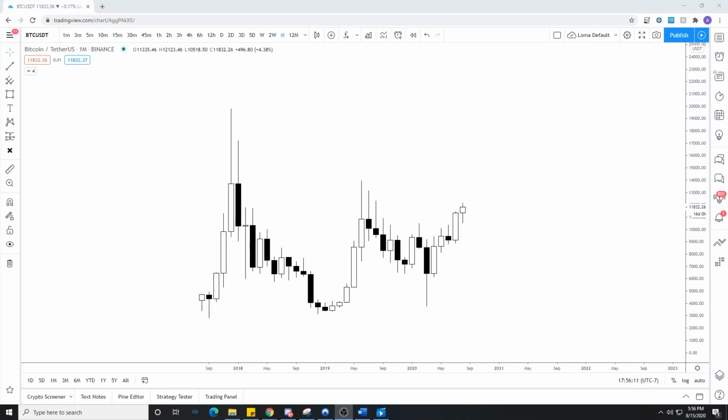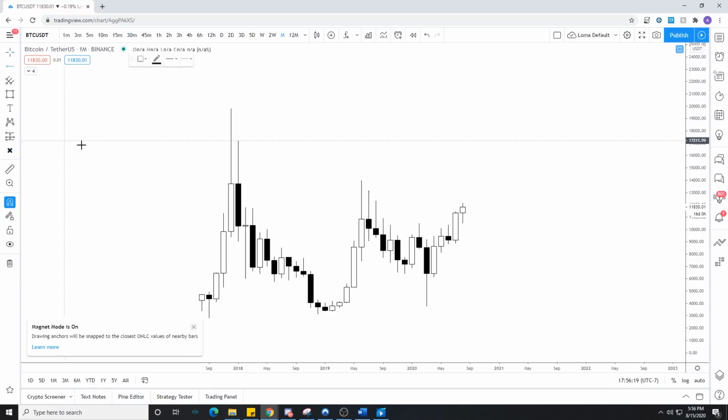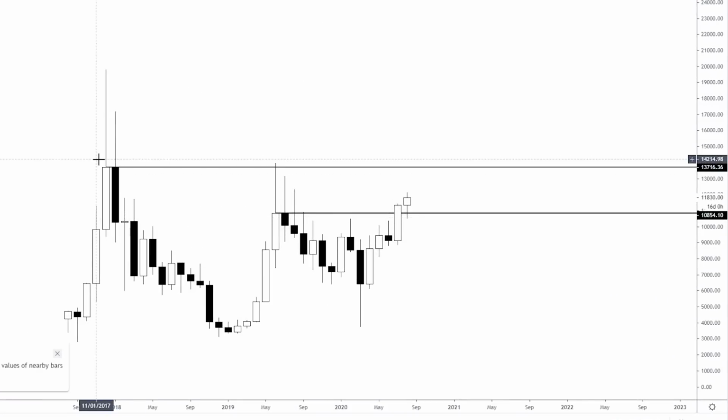So as usual, we're going to start on the monthly chart. I'm going to go ahead and point out the same two key areas that I've been looking at since the last video. And what are these levels, right? This was just the monthly high, the all-time monthly high. And this was just the highest close of 2019.